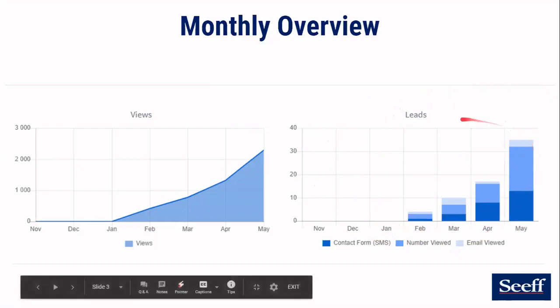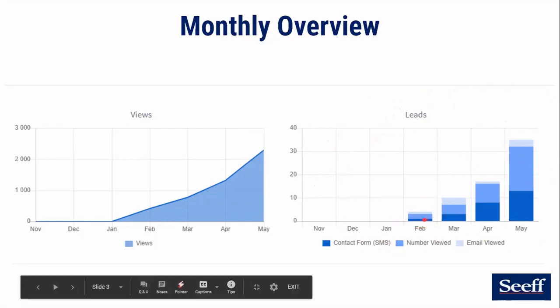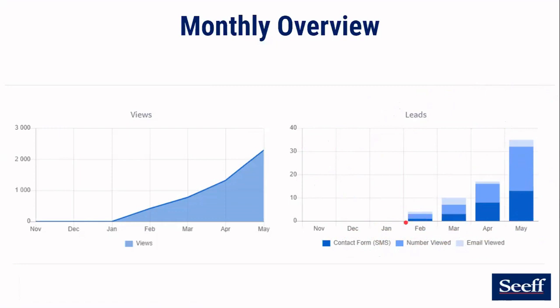So this is then the second part that you also need to look at, the leads or the feedback from the market out there. For the first time that the property was listed, that was in February, there were I think just under 5 interested parties that gave their email address and asked the agent to contact them. So that's the contact form. Then number viewed. That is usually what happens there: a person goes and has a look at the contact number of the agent and then contacts the agent directly.